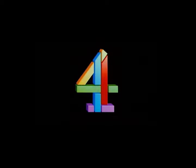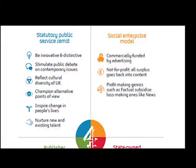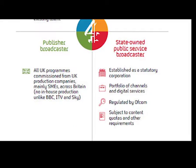Channel 4's remit is represented in 4 different colours, in which these 4 colours were also part of the logo back in 1982. The 4 colours were blue, which was to represent statutory public service remit; orange, to represent social enterprise model; green, to represent publisher broadcaster; and red, to represent the state-owned public service broadcaster.